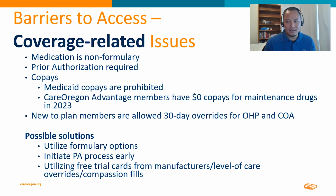So if a patient is complaining about the cost of their medication, it's usually because, like I said earlier, it's sent to an out-of-network pharmacy, or it could be non-formulary, or it's requiring a prior authorization. So those are good cues to figure out that the medication may need a follow-up.